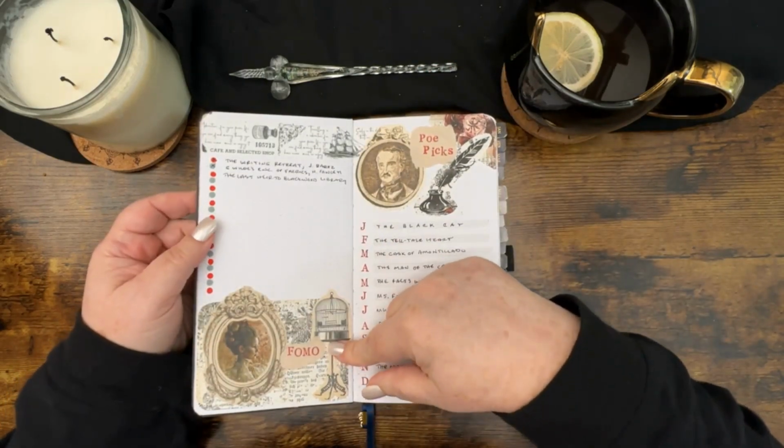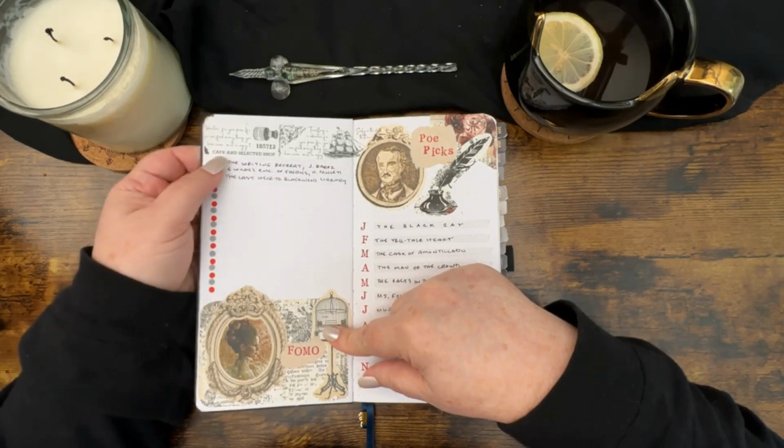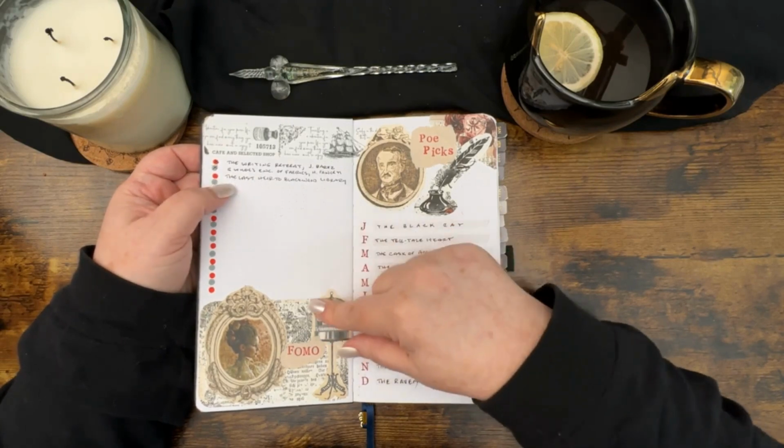This is my FOMO list, my fear of missing out page of things that I felt other people were recommending and I just had to pick it up. And I did buy The Writing Retreat, and I did buy Emily Wilde's Encyclopedia of Faeries. The Last Heir to Blackwood Library I have not picked up yet, and I really just didn't use this.